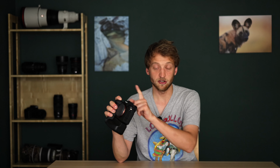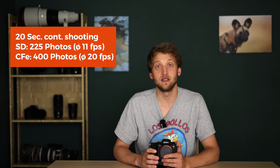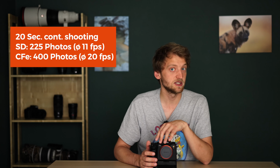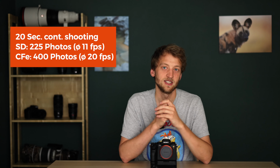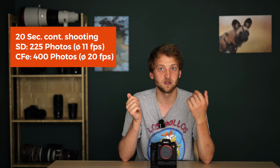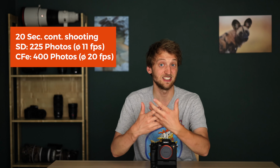So I pressed down the shutter for 20 seconds with 30 frames per second set, so theoretically it would be possible to take 600 frames in these 20 seconds. With the SD card I got 225 pictures, so this corresponds to 11 frames per second on average. Not too bad actually, but with the CF Express card I managed to get 400 pictures, which is 20 frames per second average. So this means in the beginning I had my 30 frames per second for several seconds, and then it dropped to, I don't know if it was 8 or 12 frames per second, but it continued with this pace for quite a while, which is quite nice because you can still take some pictures.